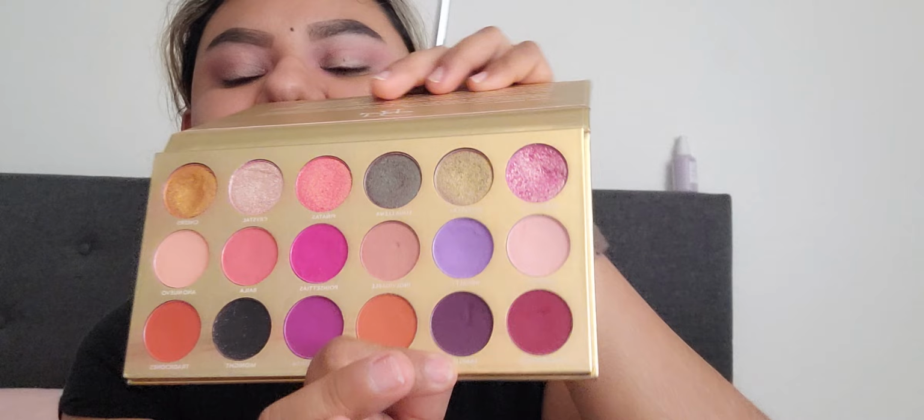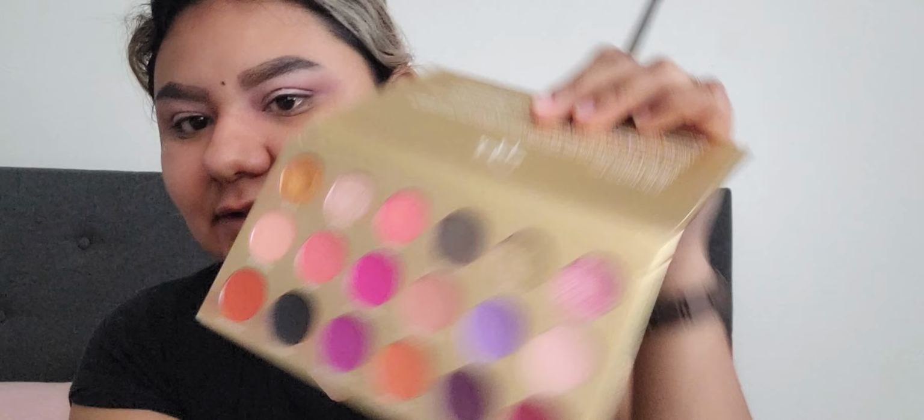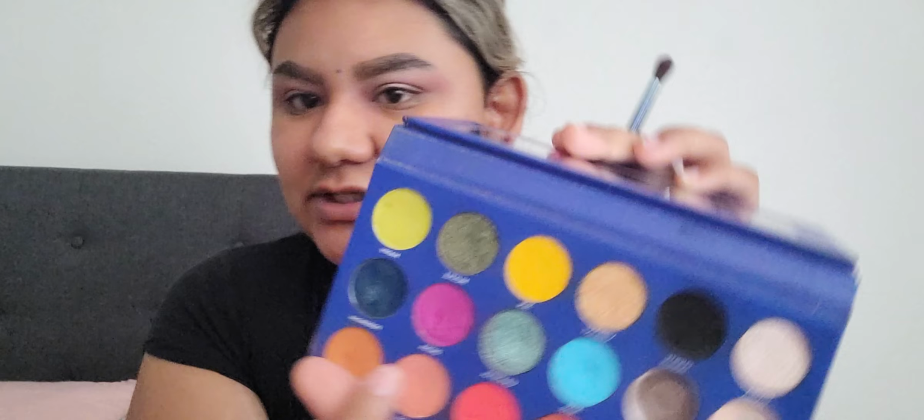So what I use for the cut crease is Inolvidable. This shade right here. What I wear with this shade right here, this purple, is called Familia, and I think I'm also going to go a little with Celebración. And then lastly put on Royalty, which is this lilac color. Or actually, you know what? Okay, I already used Diosa. So I think maybe I'm going to use Diosa.